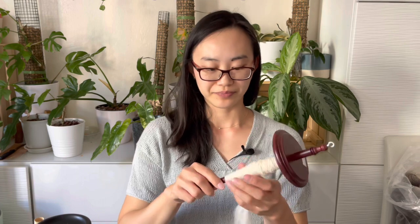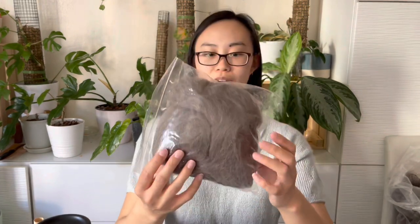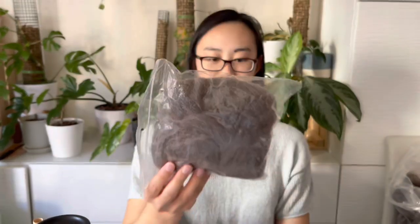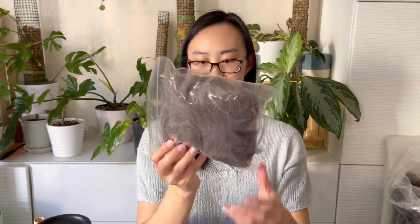It's really soft. Hopefully I'll have enough for a sweater, or for like a 100 gram skein of yarn, but we'll see. But yeah, this is one of them. And then I also got this brown gray colored BFL roving, and this is from Fiber Kingdom, also located in Salem, New York.